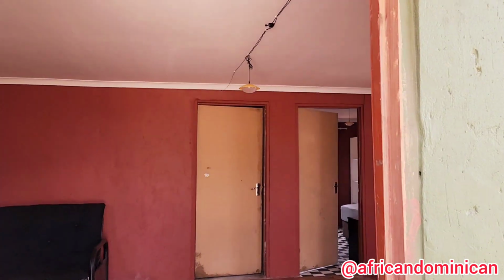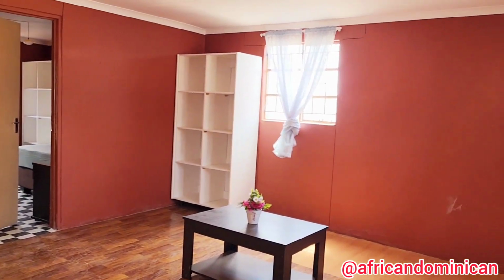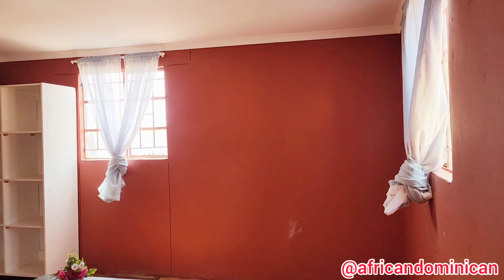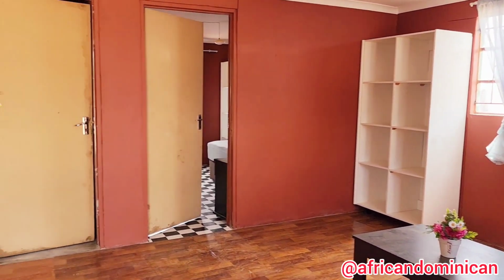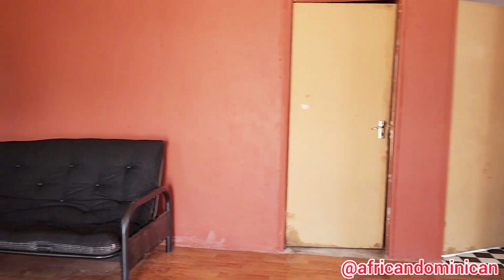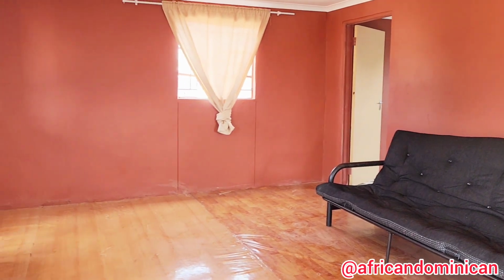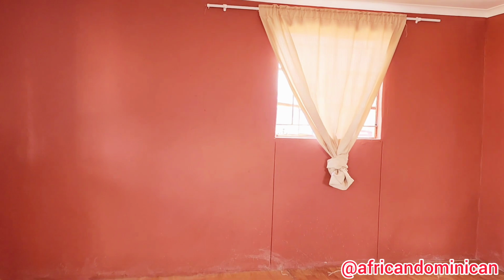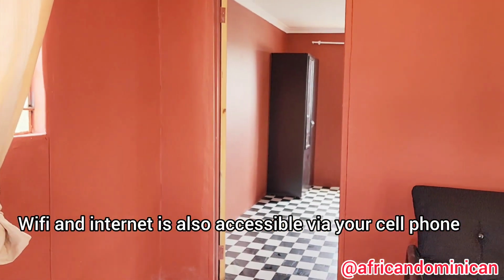This is a living room area slash sitting room and kitchenette. You can add a kitchenette there. I'm gonna add one later. This is just a basic setup right now because it just got finished and I didn't have enough time to put everything that I wanted because I had to rush back to my home and my life in America where I live and work. But of course, it's already ready to live in. It's a basic setup. Remember, it's a village home. It's not a city home.